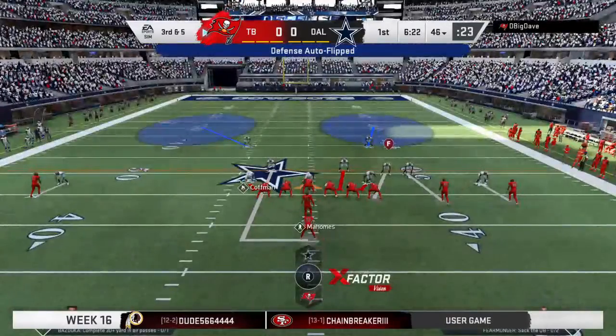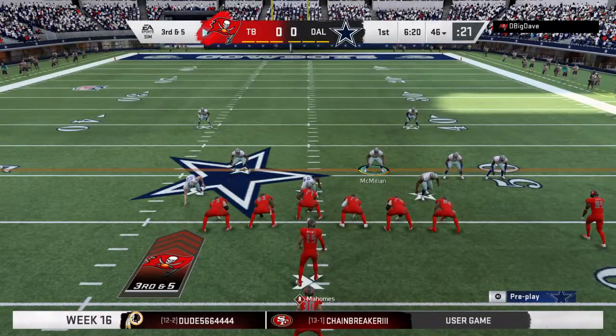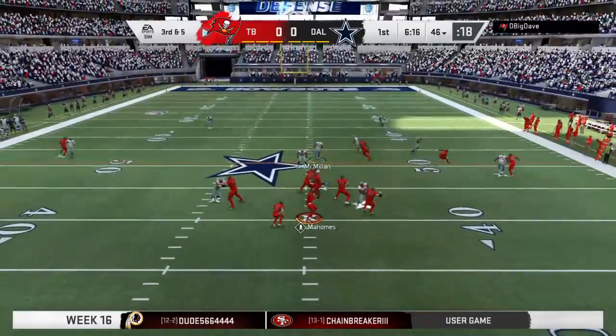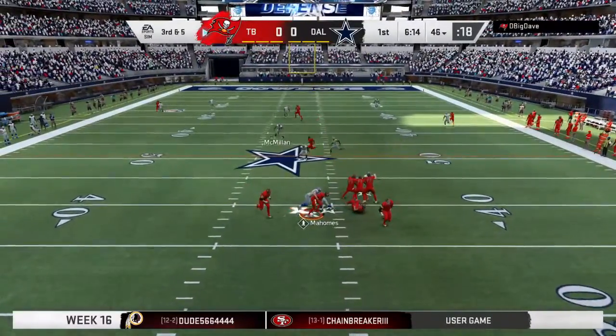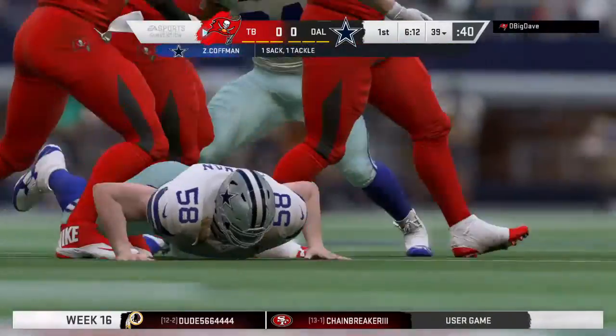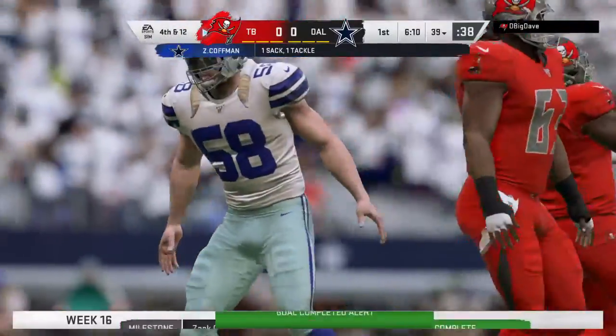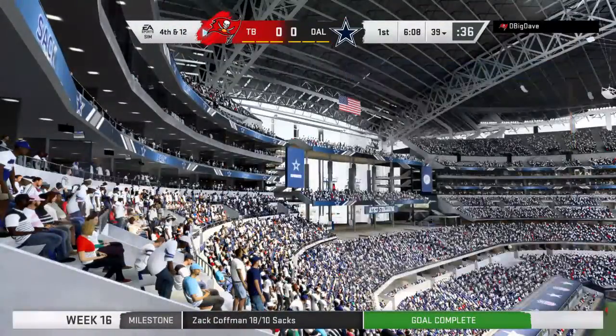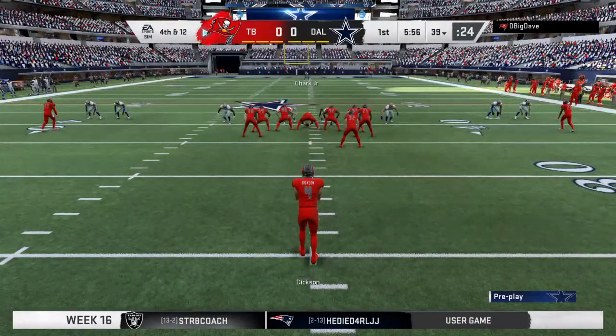And it looks like we've got a dime set here defensively. 6 DBs in the game. From the gun, it's Mahomes. Nowhere to escape, and he goes down. You know, on these types of plays, we're always looking to assess blame. Okay, where did it break down? Sometimes it's just a great play.